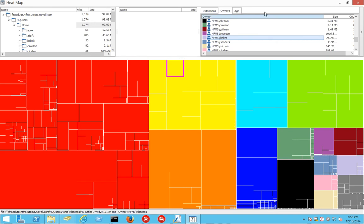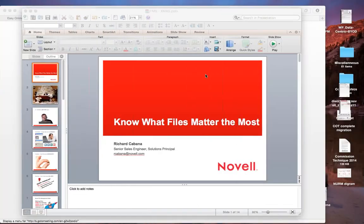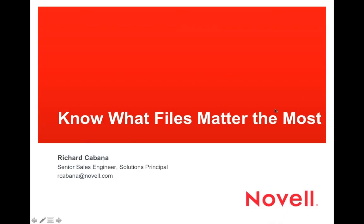So I can go into more details, but unfortunately I'm getting close to the top of the hour. But Tom, hopefully that gives you a brief example of the heat map itself.